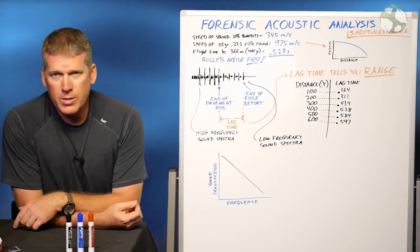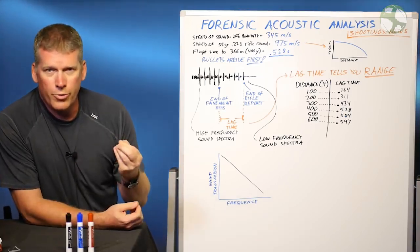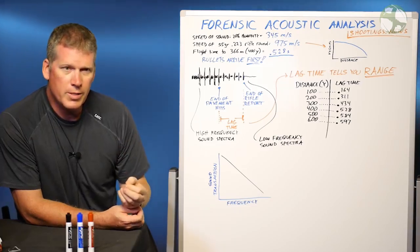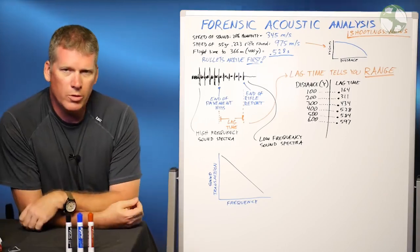Now I want you to hear what it sounds like, the distant rifle reports arriving to your ear or to your recording device from a long ways away. Here's what that sounds like. Notice that it's a more low frequency sound.